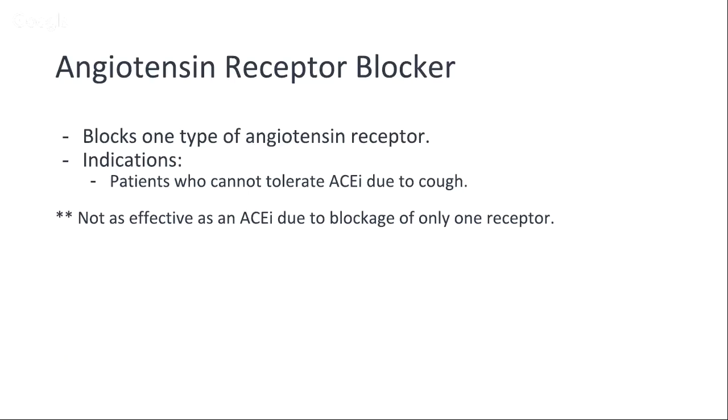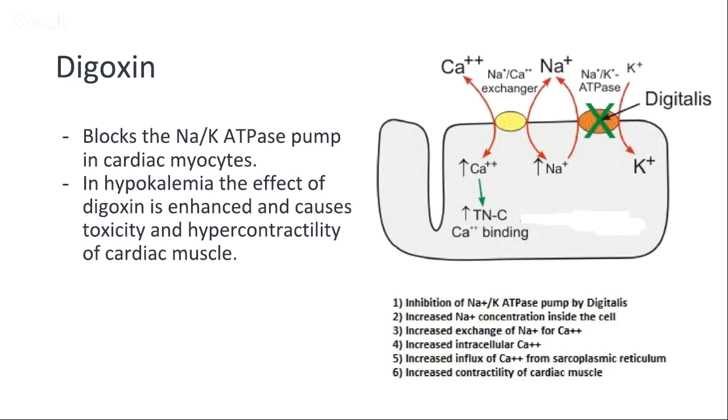Yeah. And digoxin. So it just blocks your sodium-potassium ATPase pump in your cardiac cells, and it's also processed renally. That's basically why it's in here. It has a lot of side effects.